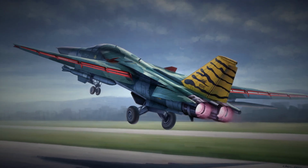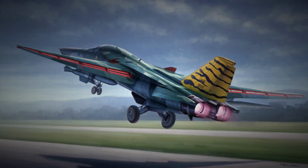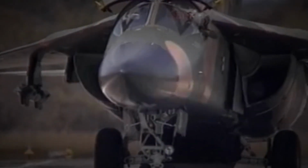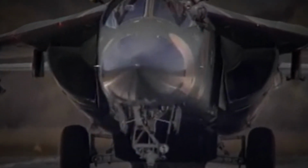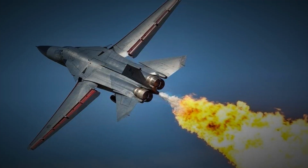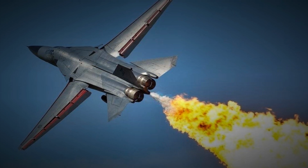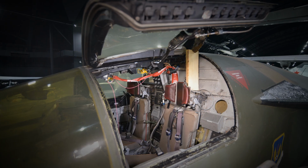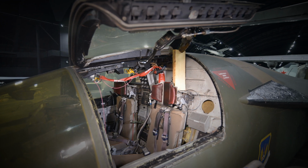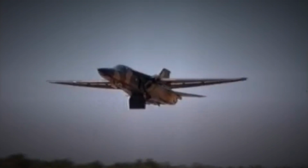The F-111, often referred to as the multi-role death machine, was a breakthrough in military aviation, combining advanced technology, unmatched versatility, and powerful performance. From its inception to its retirement, the F-111 proved itself as a pivotal player in the evolution of strike aircraft. In this deep dive, we'll break down the F-111's design, capabilities, operational history, and legacy as a groundbreaking multi-role bomber.